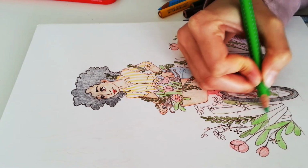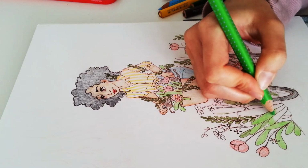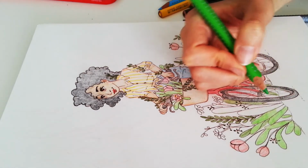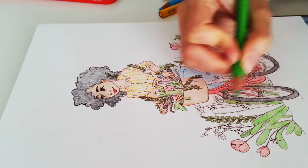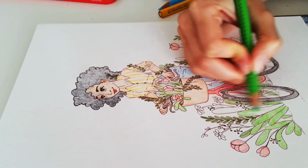Okay, what were we talking about again? Oh yeah, blending. So in my set there are 16 pencils, which in terms of color variety is very limited. For example, in this illustration we have some leaves, grass and flowers. But I only have 2 green colors, a light and dark, and turquoise, I guess, counts as green. So I had to get creative and mix.